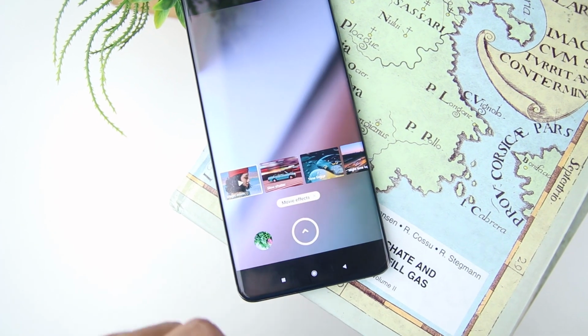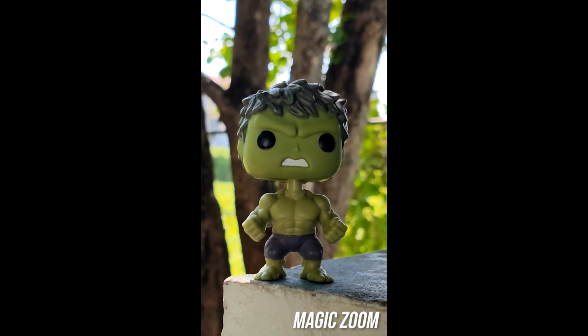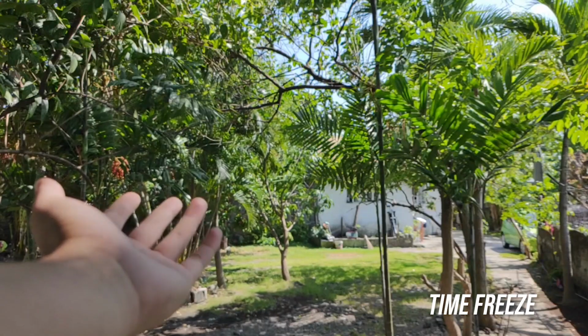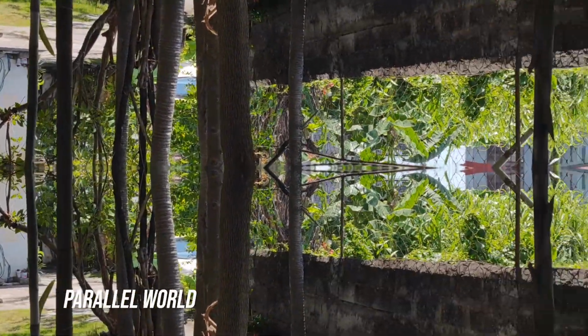and 6 movie effects. On the movie effects, you get magic zoom that adds a dolly zoom effect on your videos, time freeze, slow shutter, and parallel world. Both the parallel world and slow shutter is a very unique and useful feature on this flagship.